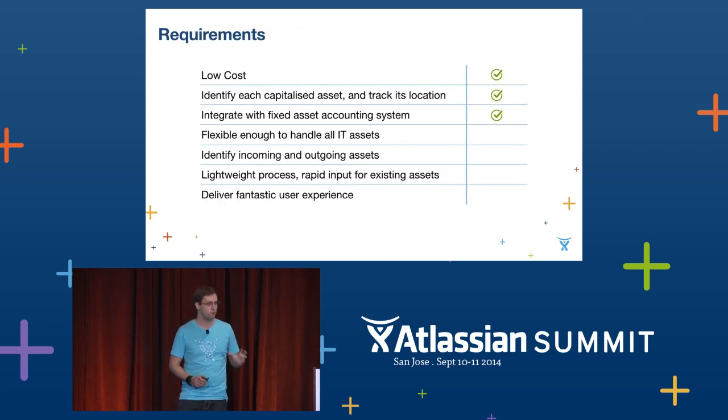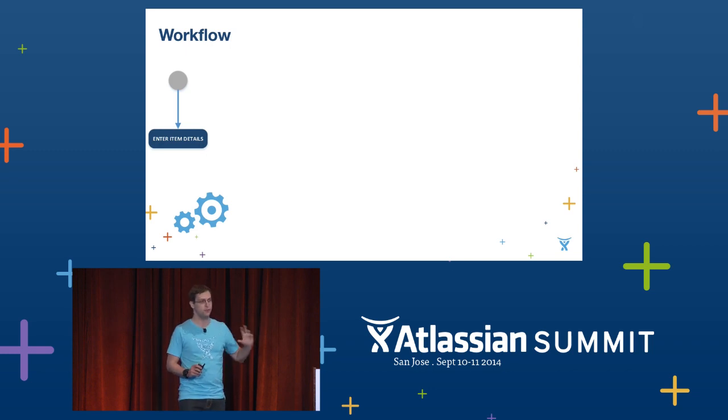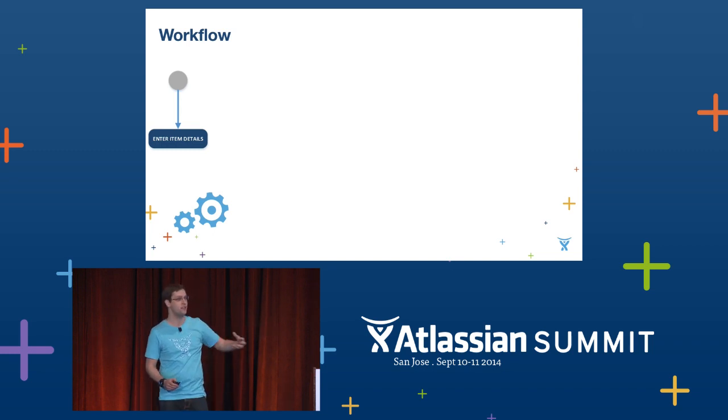And by building out a really robust JIRA project like that, we were able to make something that was flexible enough to handle anything that we wanted to track within these projects. And the next thing when you're building a JIRA project is the workflow. So I'm going to talk you through the workflow that I built for this. JIRA workflows all start with basically a start or create issue. We renamed our create issue to just entering the item details because we figured that's going to be the first step on an asset management plan.